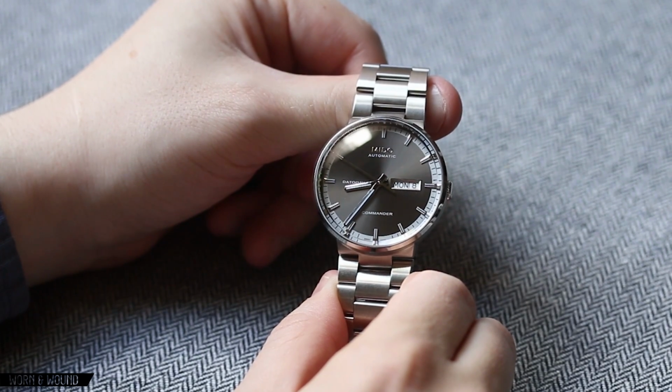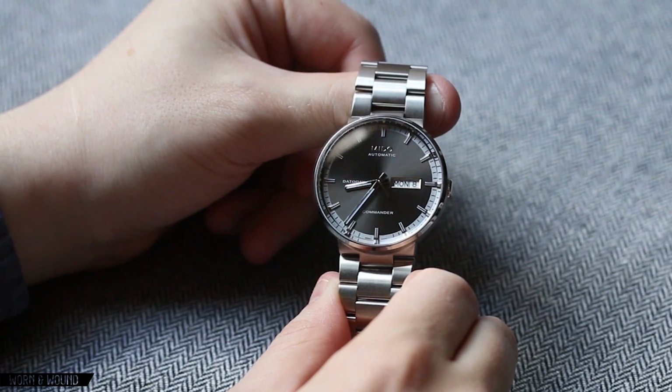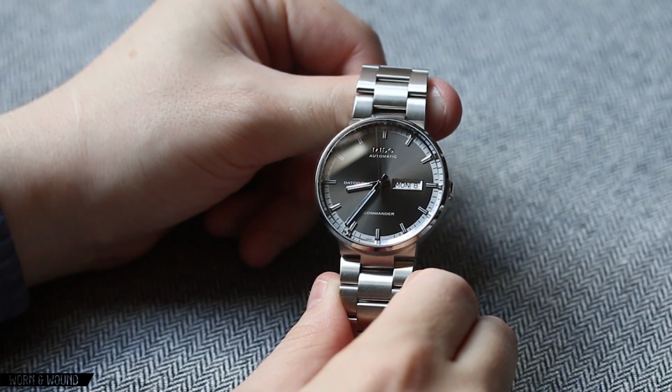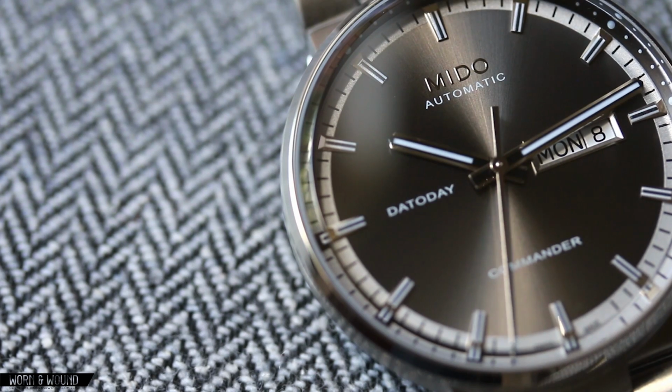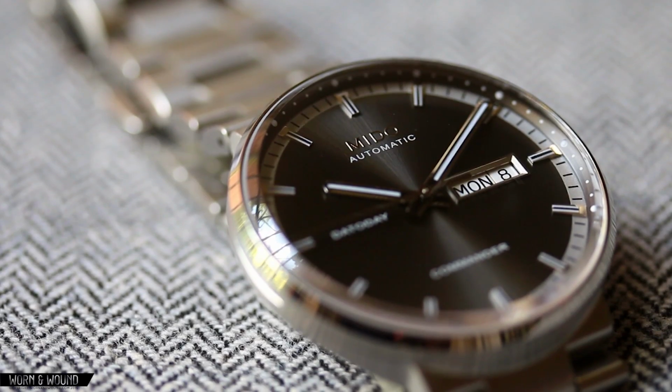Today I'll be taking a look at the Mido Commander 2. Mido is a Swatch Group brand along with Hamilton, Tissot, and Longines, and several others, but it's one that you might not be quite as aware of in the US because it was a brand that was really focused on South American and Chinese markets for a long time.